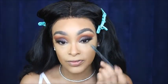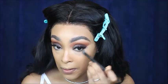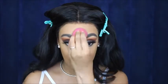Go in the inner corners with this e.l.f. brush. It's a contour brush. I'm just going to sharpen everything out. So the itching sensation is definitely gone now. That kind of scared me. I've heard of people having allergic reactions to concealers and makeup, so that made me a little nervous, but it feels fine now.